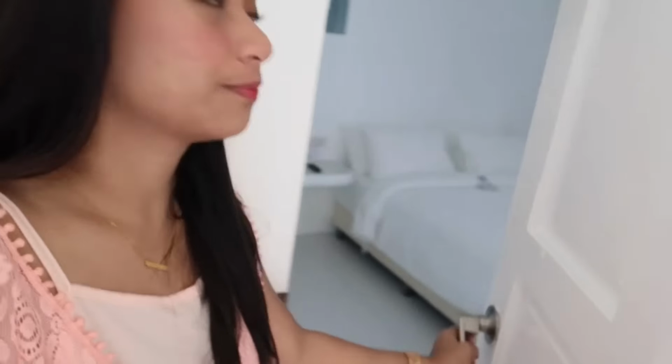Guys, if you didn't know, dapat one bedroom villa lang kunin namin. Pero na-upgrade yung villa namin into this big, gigantic two-bedroom villa. And that is the first room. Ayan. Ito yung room. That what it looks like. Super clean and neat. Ganda talaga.